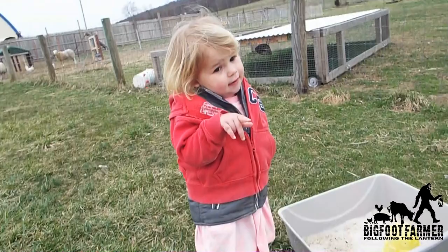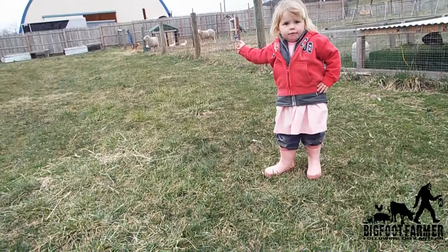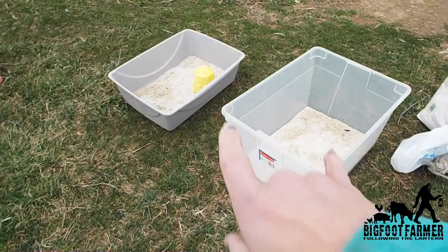That's Ida over there. Yeah. And one thing is like, oh yeah. One thing. What are we going to do with these buckets right here?